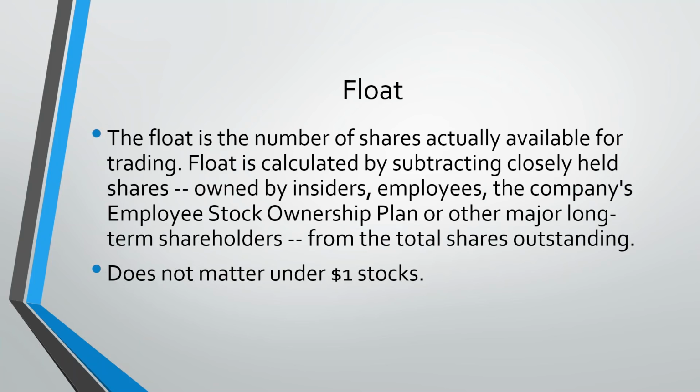So it's basically like low float, high risk, high reward. And we have bigger float, which is going to be less reward, but it's also less risk because it's not going to drop as hard.